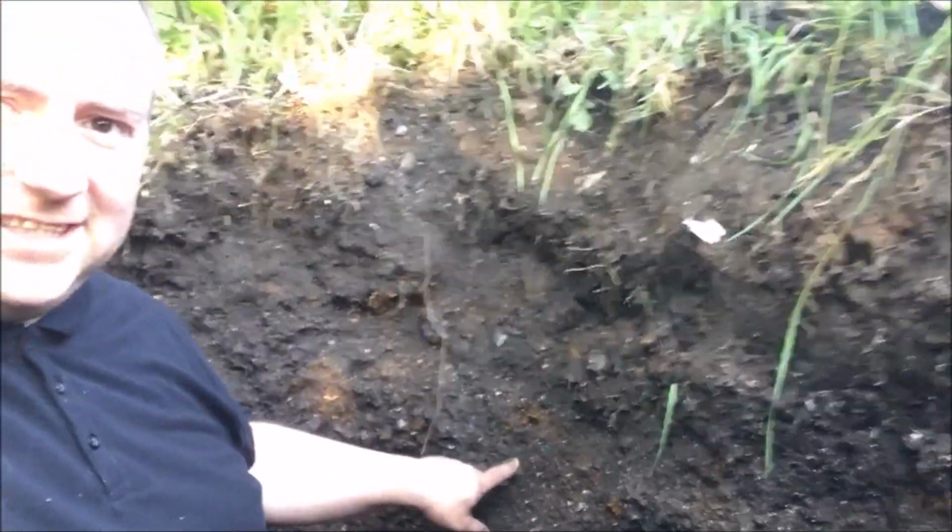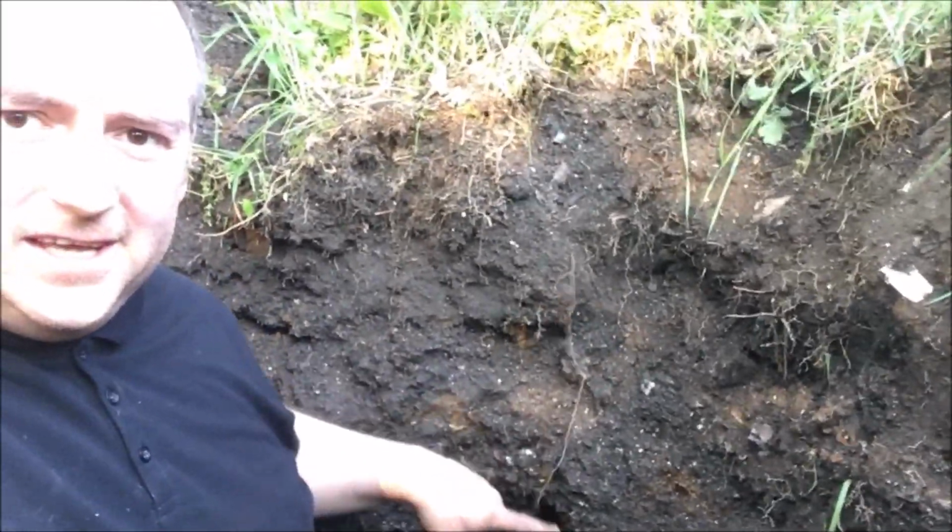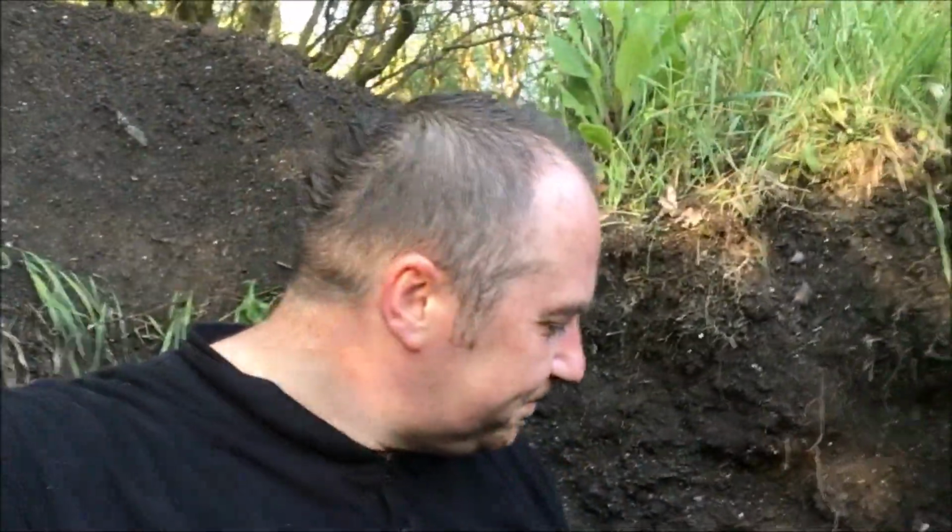Mark from Treasure Hunting Scotland, just finished digging this hole. I'm just about five and a bit feet. We're nearly on the bottom of this hole, so we've had absolutely nothing out of it but sauce bottles so far. There's a lovely seam just in the back in here. You can see it's nice and orangey just up here. Hopefully we'll get something out of that.